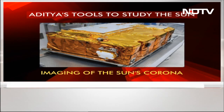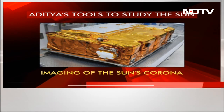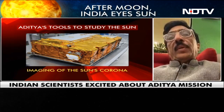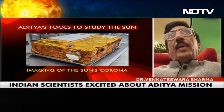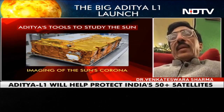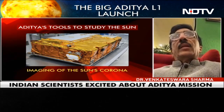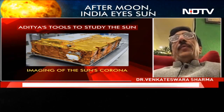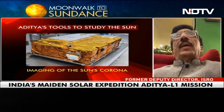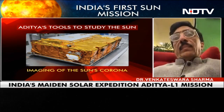Observing the visible light coming from the sun, the corona, what you call coronagraphy, is the study of the visible rays coming from the sun. Visible rays study is important because the light travels a distance of 151 million kilometers and reaches the earth in about 8 minutes. It is important to know, at the 1.5 lakh kilometer Lagrangian orbit, what type of observation we can make of the sun regarding this corona.